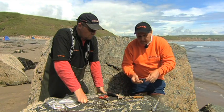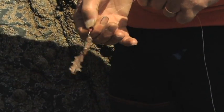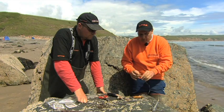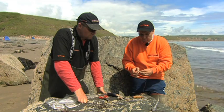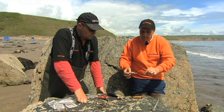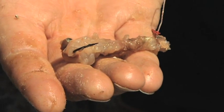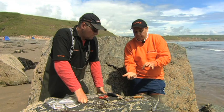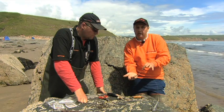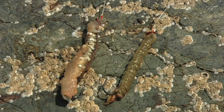And with the same principle as the sand eel, pull down the bait stop, which stops it flying up the hook. Keep the hook point well exposed, and there you have a perfect mackerel bait for any species, from dogfish through to ray, huss, spur dog. And that is a perfect size for those species. Perfect. And there you have the two baits on the rig ready to go out.